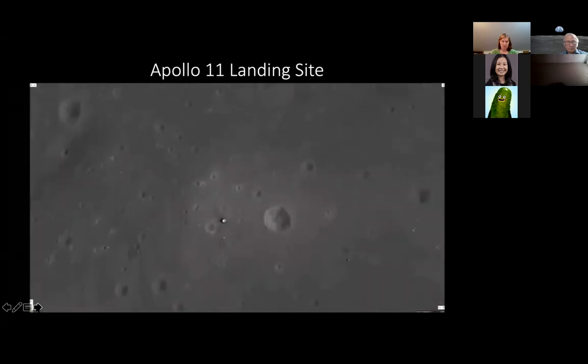Here you can see what the Apollo 11 artifacts left behind, including the lunar module, which was the first crewed vehicle to land on the moon, and the seismic instrument that detects and also measures moonquakes, and also the reflectors that I talked about earlier.